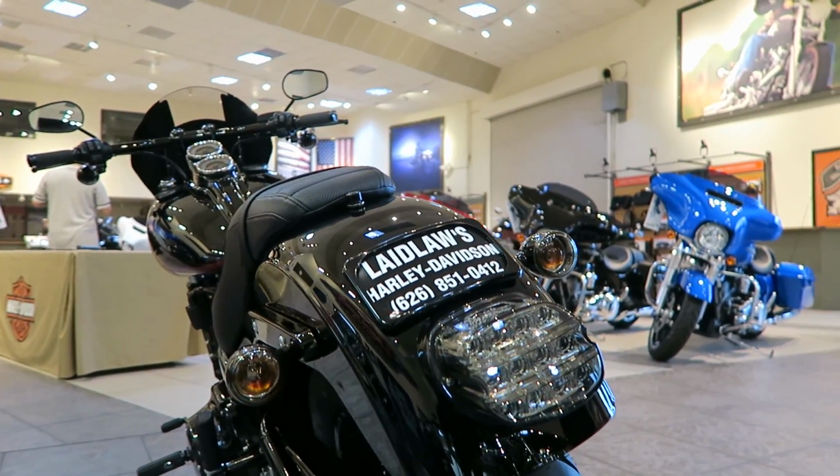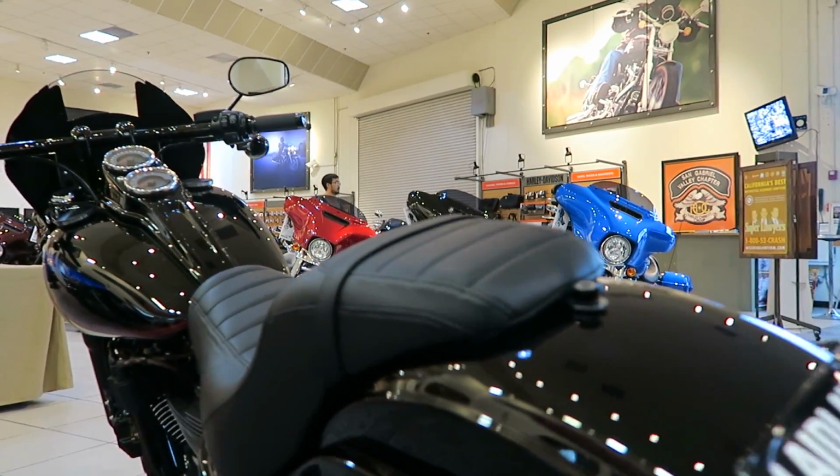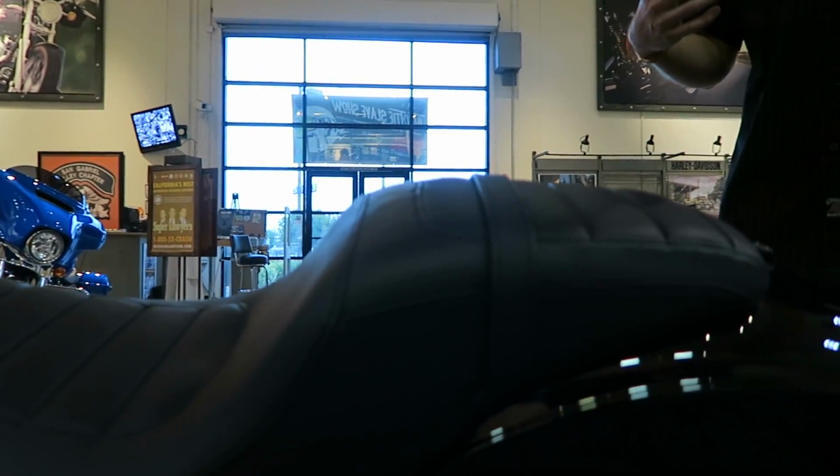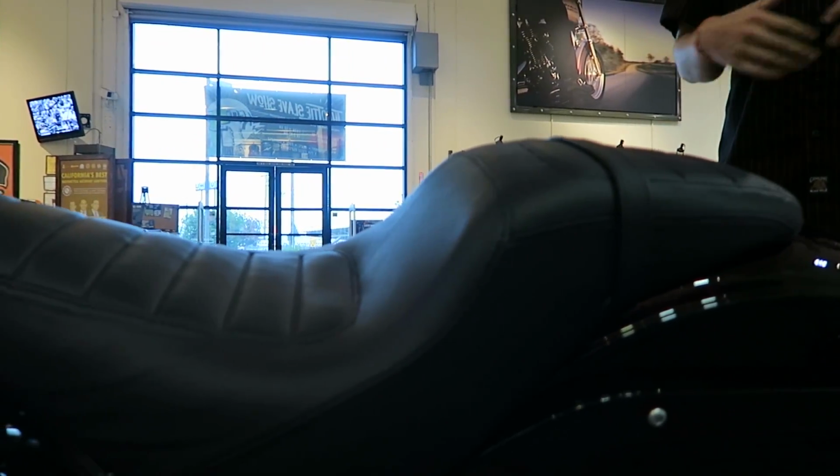Right now I'm running the stock seat, which I actually think is a really cool seat. It's super comfortable. I do have a different seat on order, but I'm not at all disappointed with the stock seat that's on there right now.